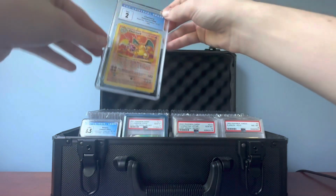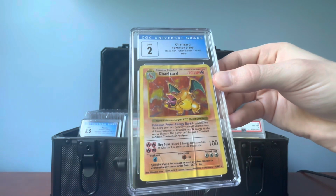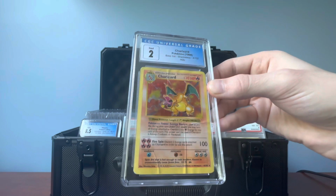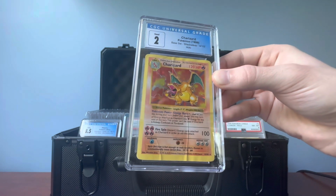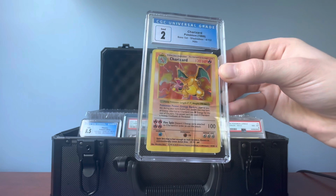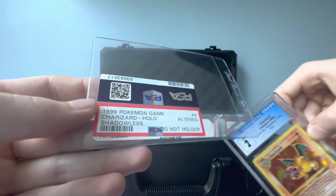Next, speaking of Charizards, I have this very beat up Shadowless Charizard from base set. Now, this card is actually pretty unique to me as well, because I obtained it in a very small trade for a very good price for the card that it is, of course. And I actually tried submitting this to PSA first, and I was actually hoping for a PSA 1, but I have over here actually a holder that I got back from grading.